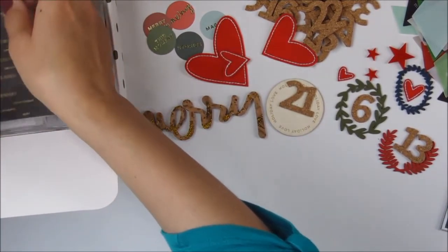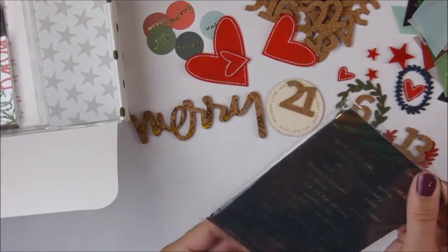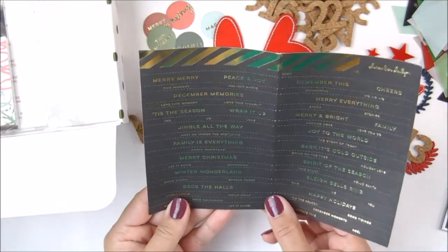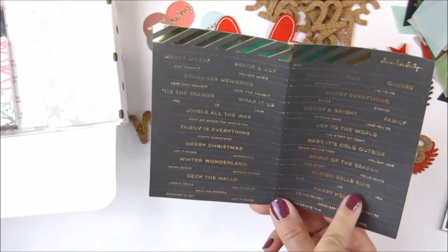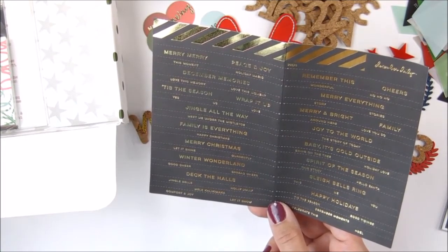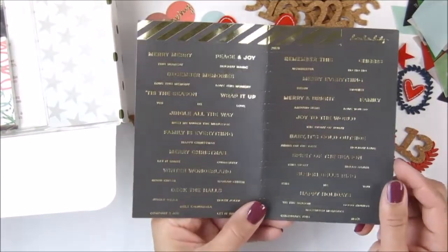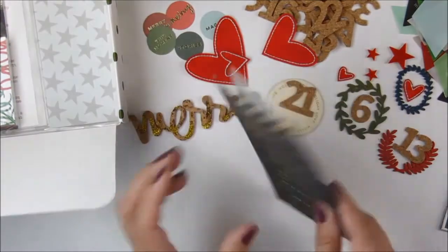And let's see. These are perforated word strips in black and gold. And as you will see, you get 2 sheets of these. And the sayings on here are awesome. Family is everything. Baby, it's cold outside. Sleigh bells ring. Remember this. So these are very pretty. And actually, I might cut these out, some of these anyway, and use them on some of my Christmas cards. Because oh, they're so pretty. So yeah, so there's that.